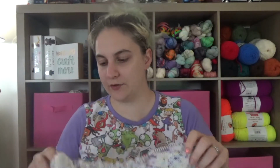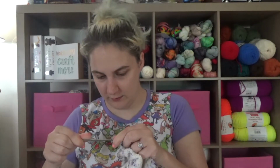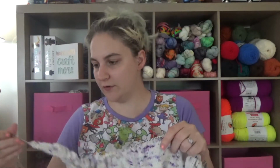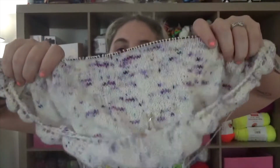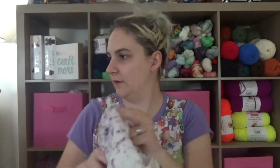I've been purling this, which is great. I'm knitting this on US size 6, 4 millimeter needles, which is what the pattern calls for. These are just my Knit Picks interchangeable set. I keep going back and forth. I really want to order a Chiaogu interchangeable. But yeah, so that is the Spindrift Shawl, and I love it.